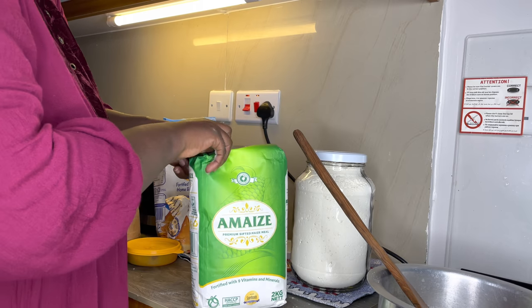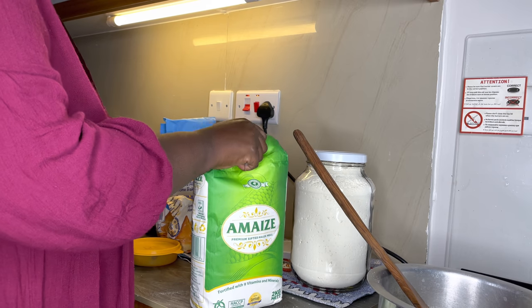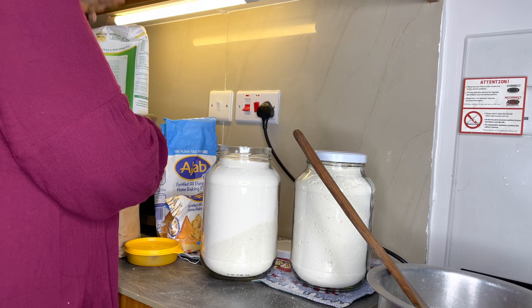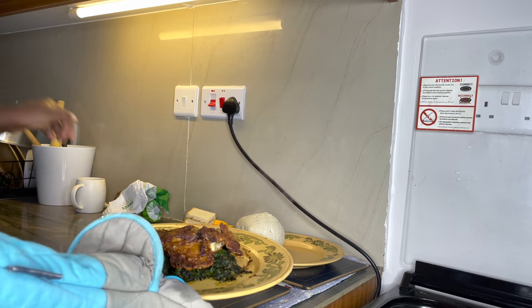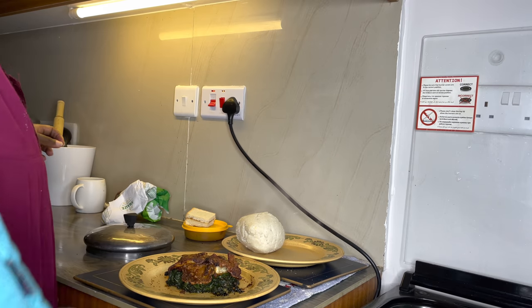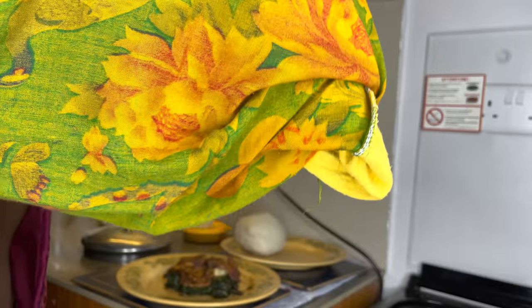I'm gonna mix my, because my sister bought me this. Amazing. I need to find those labels. Awesome. Ouch. It's ready. Bon appetit.